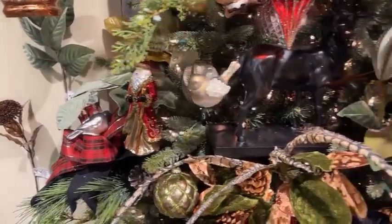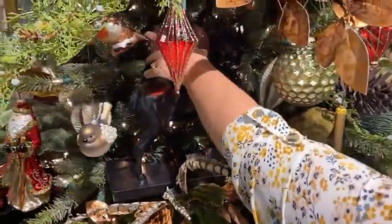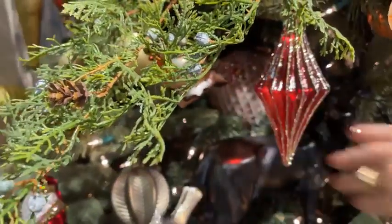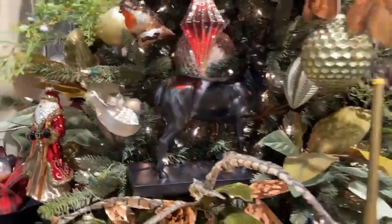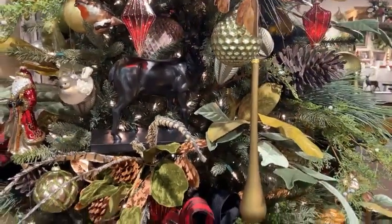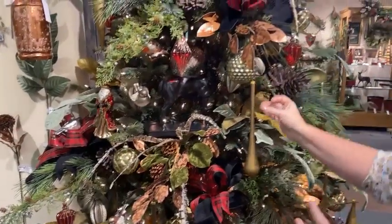Here it is again. Okay, but do you see this one back here? It's kind of hard to see, and I'm going to try to pull another one out. This has a glass finish on the outside, but the inside is a marbled 3-color mix, and that is a very exquisite ornament. But then I get sidetracked because I love that ornament back there next to the stag, and then I love these drops.